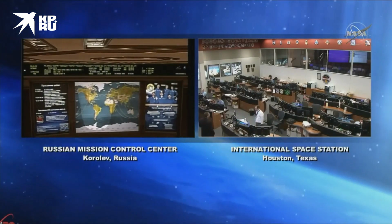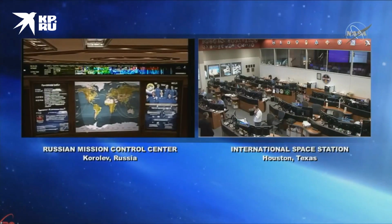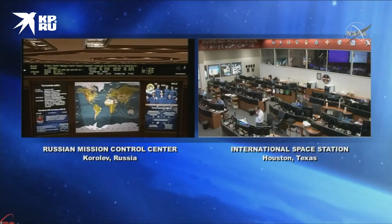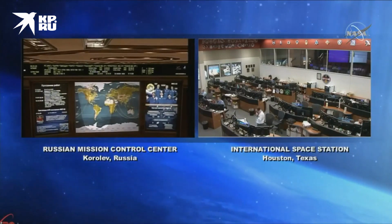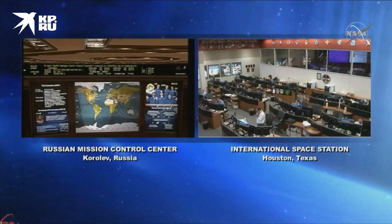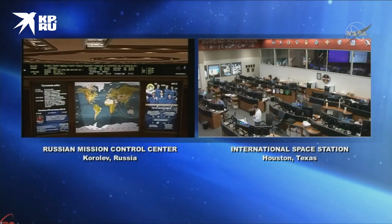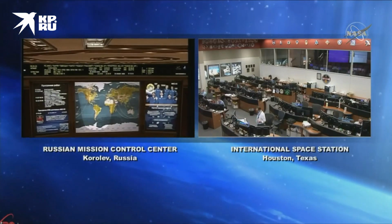And having a quick handover, so a quick transition in our audio, video, and telemetry reception with the station as we hand over between the tracking and data relay satellites that deliver all of that data from the station back down to us on the ground. You're getting split box views of the Russian Mission Control Center in Korolev just outside of Moscow. They've been overseeing all of the operations from the Soyuz MS-16 vehicle today from launch all the way through this docking and now hatch opening.